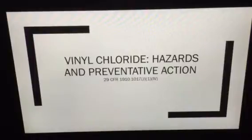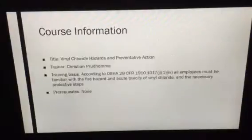Today we'll be talking about vinyl chloride, the hazards it presents, and the preventative actions one can take. The basis for this training, according to OSHA 29 CFR 1910.1017 J14, is that all employees must be familiar with the fire hazard and acute toxicity of vinyl chloride and the necessary protective steps. There are no prerequisites for this course.